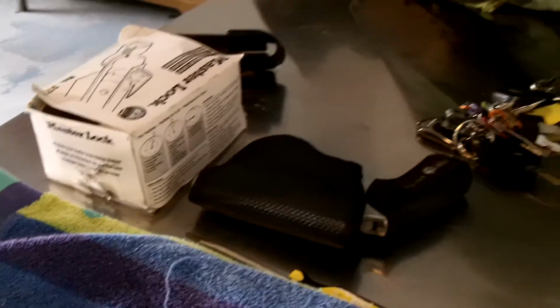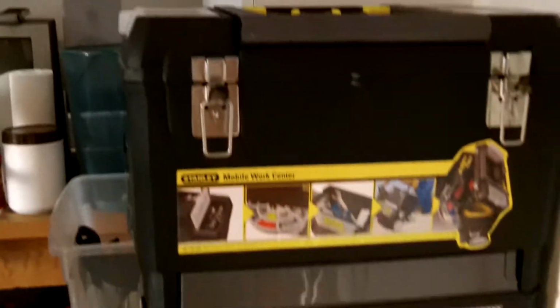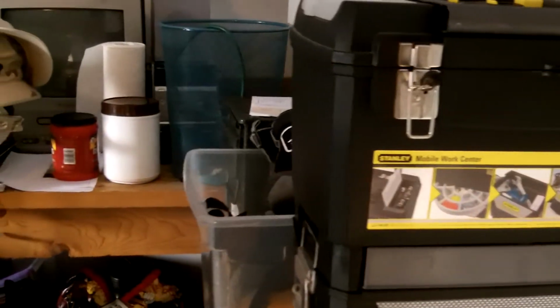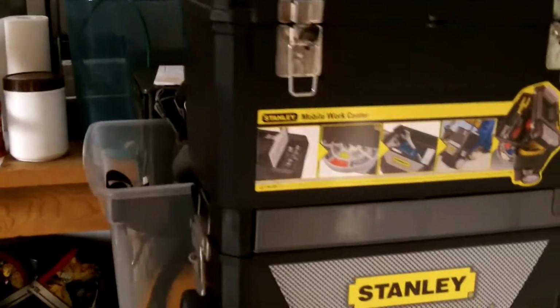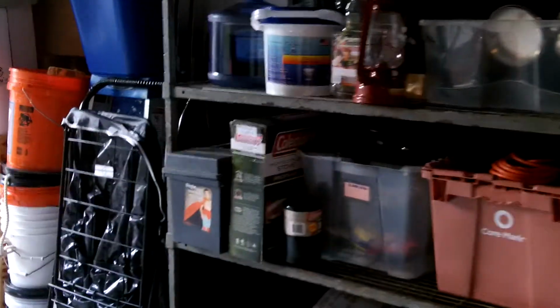I've got lots of stuff that I can take. This Stanley mobile unit that's on wheels is full of medical gear. And again, guys, in 15 minutes I could have most of the important stuff packed into my vehicle or my runaway and beyond. Inside the house, I have videos on this too.